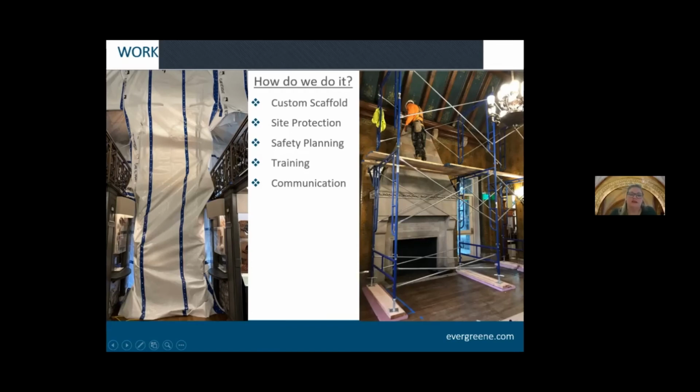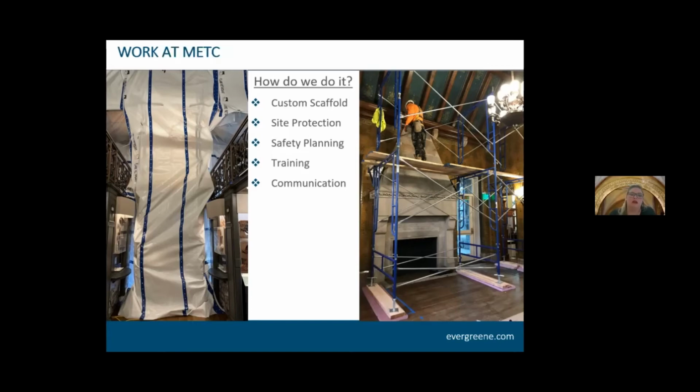Because one of the key elements, even through COVID, was to keep the museum open, both to the public as well as to the staff. That was a key element of the work. We had a lot of communication and engagement with Deb and the team to make sure that everything was accessible for ourselves to complete the work, but also to provide a functioning space for her team and the public, to not affect the visitor experience.